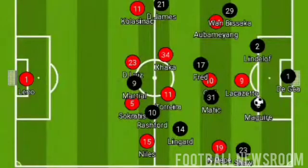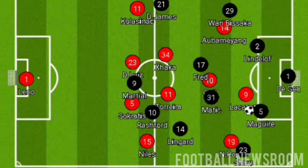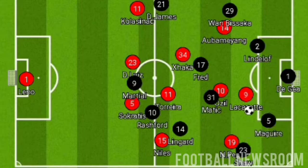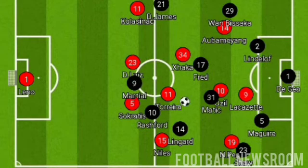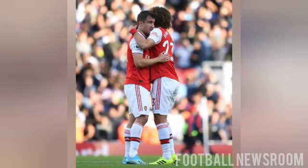While pressing, Lacazette moved towards the centre and pressed Maguire. Ozil covered Matic and the wingers also pressed and blocked all the passing options and forced Manu to go long and get dispossessed. Granit Xhaka and David Luiz used long balls to find Kolasinac and they both had an excellent game. Both of them together used the long balls 15 times. Luiz and Socrates also won 100% of their aerial duel with their opponents.